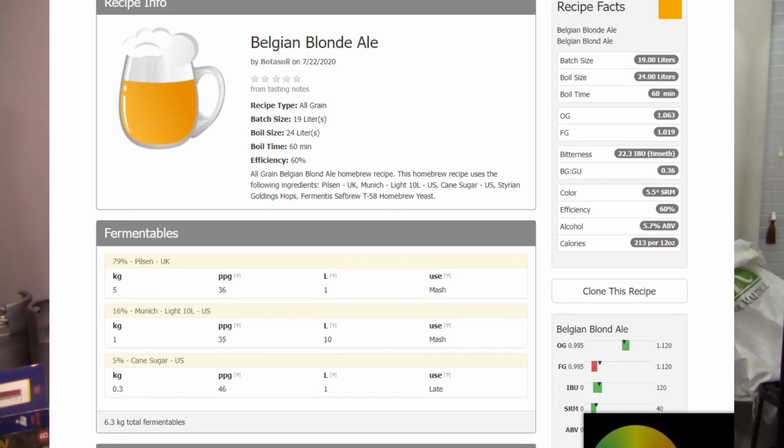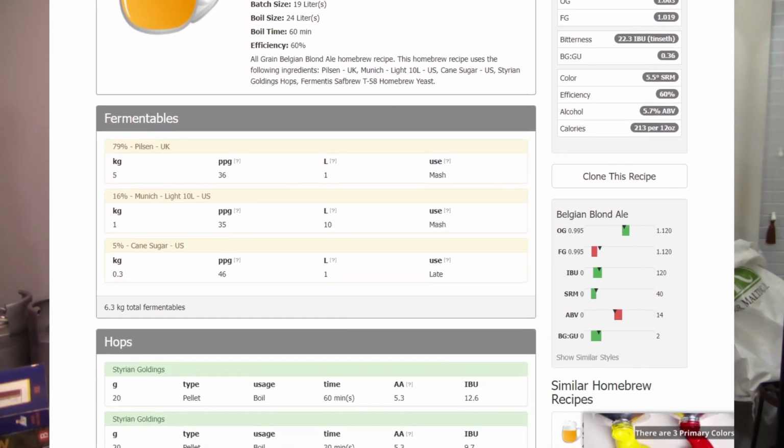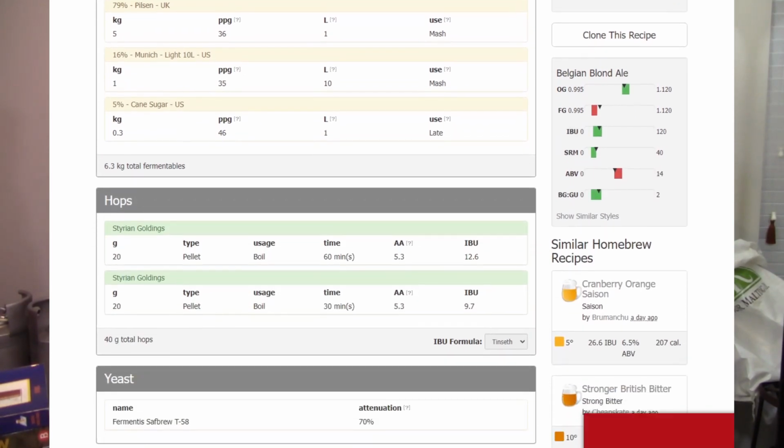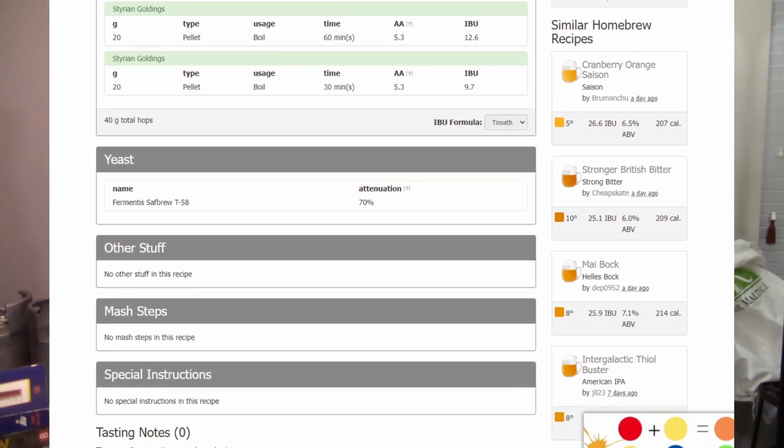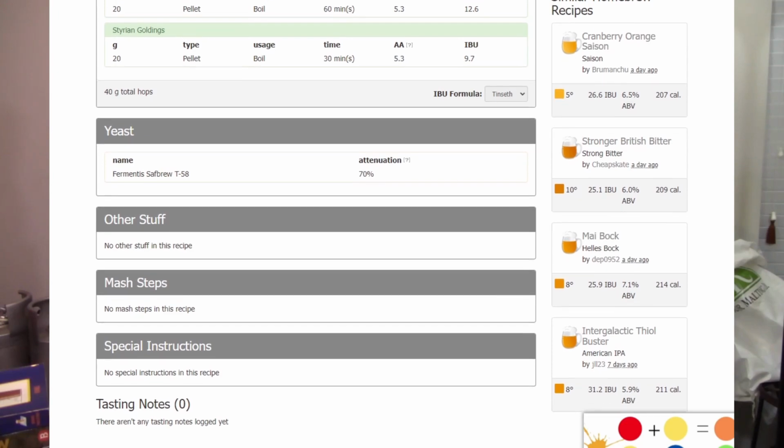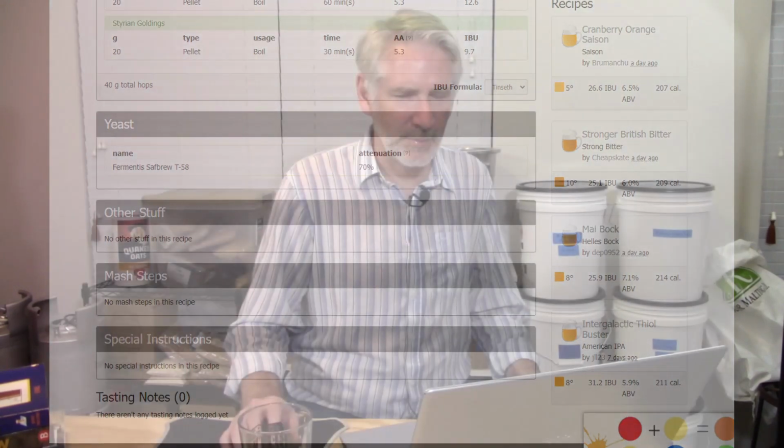I think there are better ones than this particular site, but you can see this one just has very little information. While the recipe itself seems okay, there's really little information on mashing and fermentation, so I would stay away from this particular recipe.